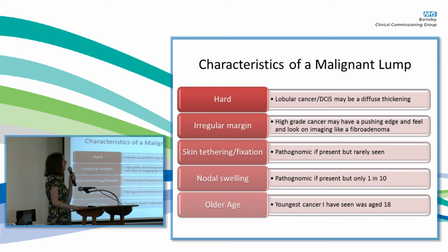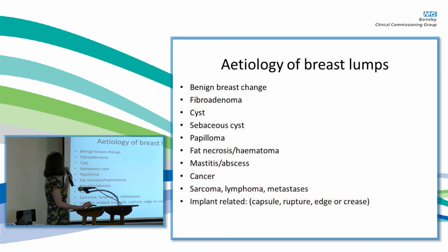Axillary swelling, again, is not a common presentation. Even those ladies that do turn out to have lymph nodes involved, they may not be particularly enlarged or palpable, particularly in a larger lady. Older age. The majority of breast cancers are in older women, but we do see them in women in their 30s, sometimes in their 20s, very occasionally younger than that. It's highly unusual, but you just need to keep that in mind for all ladies with a breast lump.